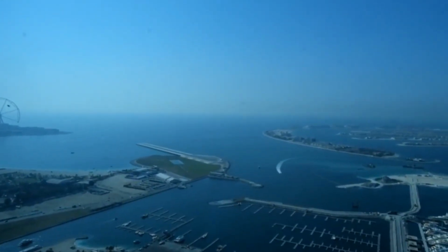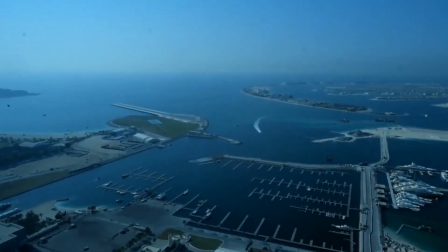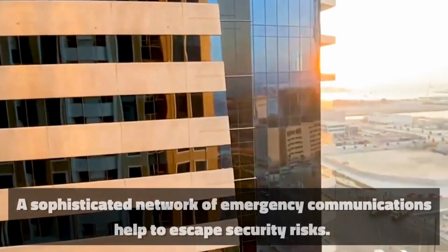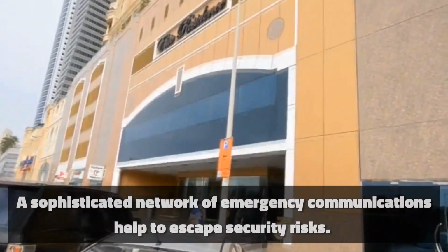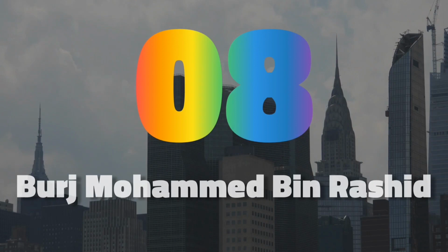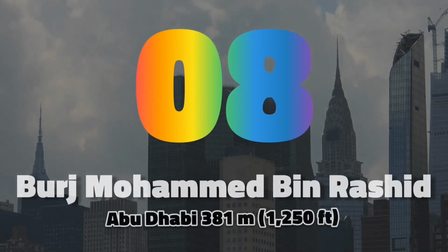Safety was a big concern for the house, so the tenants' security was built with high-tech systems, fire detection and suppression devices, and a sophisticated network of emergency communications to help escape security risks. Burj Mohammed bin Rashid, Abu Dhabi, 381 meters, 1,250 feet, takes number 8.